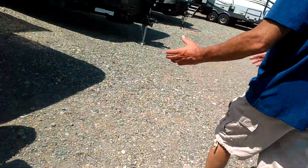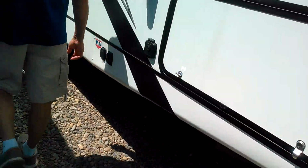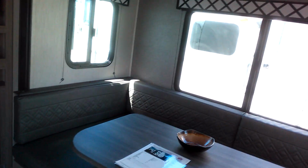This little trailer here weighs about 5,600 pounds, and between that and the Suburban, you can have a lot of extra tow capacity, so you can climb the hills and stuff. How much is this one? 29. 29? See, I thought you said you didn't have none. Well, I said I had fifth wheels in that room. I got trailers. I got trailers down to 15 grand. This one's 29. It's not bad for 29.